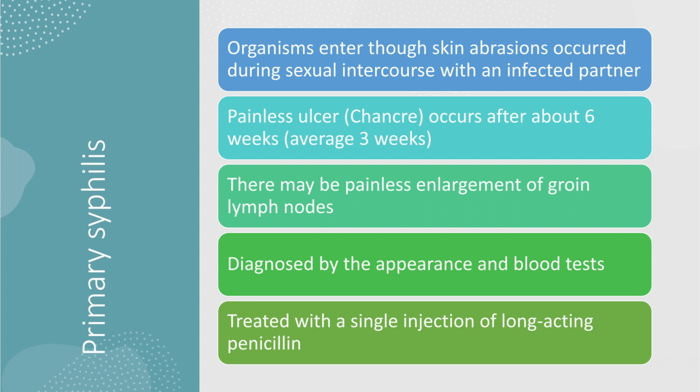How do you treat primary syphilis? Just a single injection of long-acting penicillin. There's a long-acting penicillin called benzathine penicillin. You get a single injection, you are completely cured, right? So it can easily be treated. So this is the primary stage.